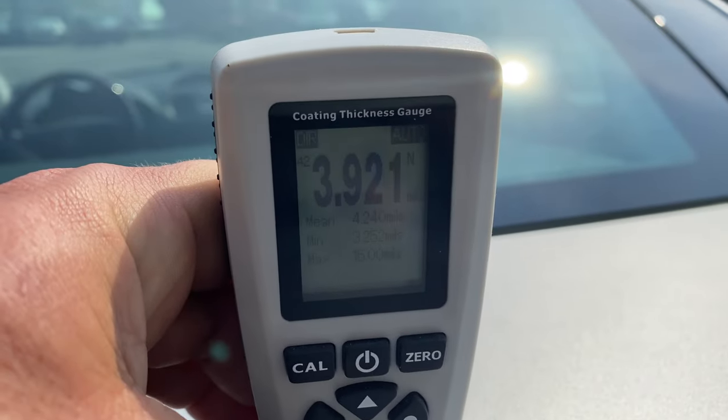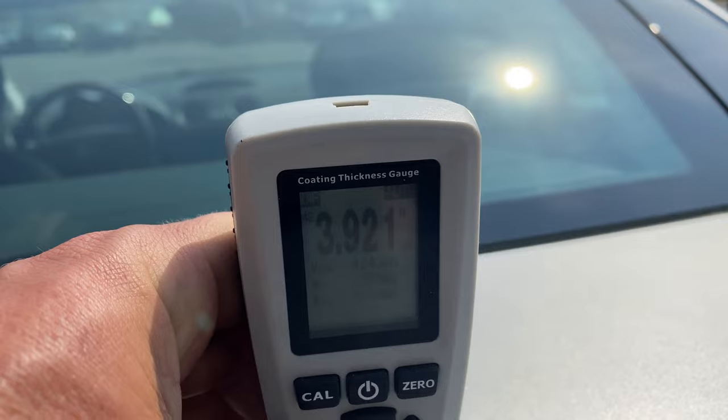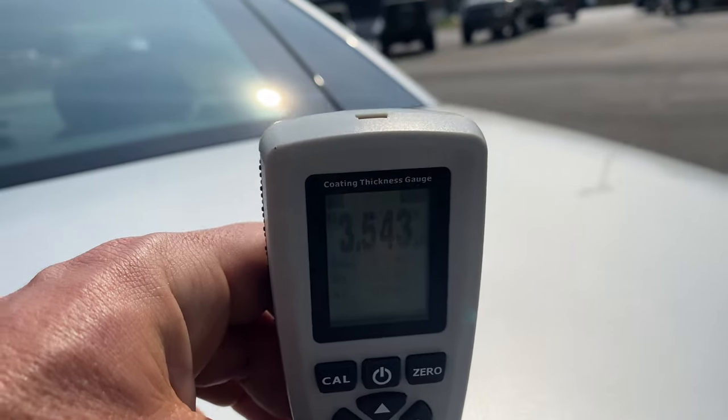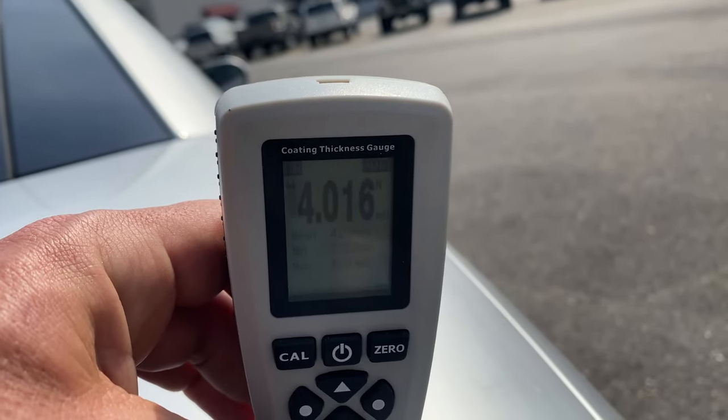3.9, and it is 3 over to the decimal. And once again, they're all in millimeters, but to have 3 over is a very fine reading. 3.5. Most paint meters don't give you 3 decimals over.